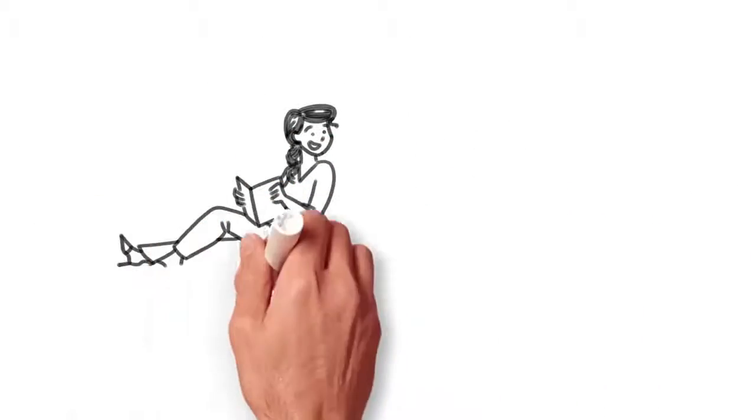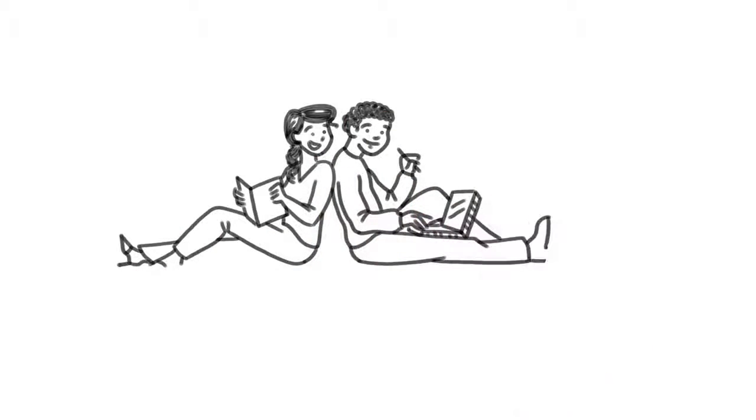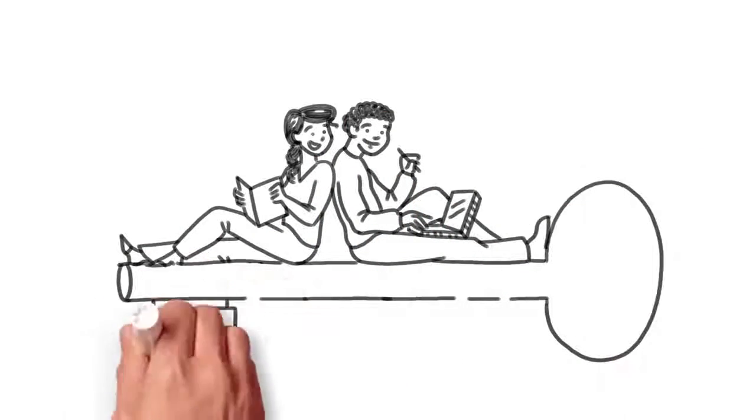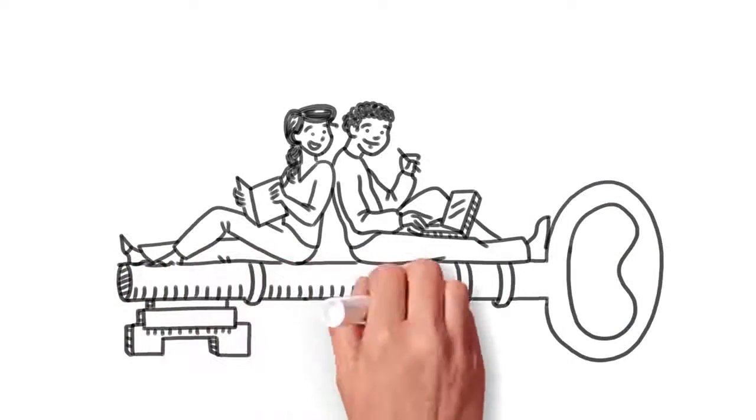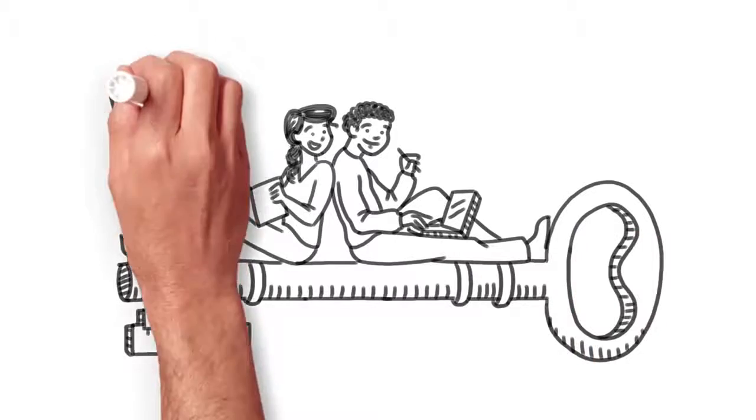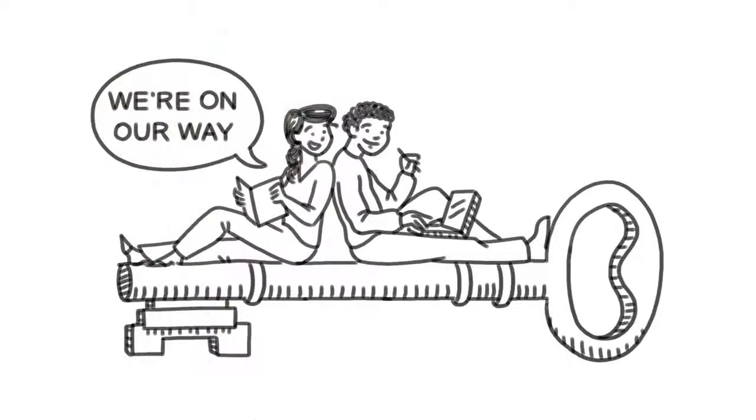Buying a home is one of the biggest financial decisions you'll ever make. It's also often one of the most rewarding things you can do for yourself or your family. So take the time to check out all of your options first, because a loan you never knew existed might be the key that opens the door to the home you've always wanted.